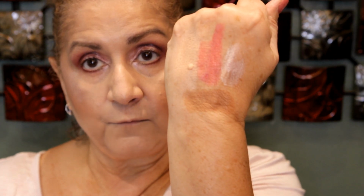So I'm gonna try the highlighter from here to see if it's better. How disappointing. So I'm gonna swatch these really quick. This is the highlighter on this one. That's pretty. And this is in the shade Rose Gold. And this is the blush, and it's a multi-stick, so you can use it anywhere. Oh, that's a pretty pink. Very pretty. And this is the bronzer or contour. And that's a nice shade also. Very pretty. I can't wait to use these. These look very, very nice.